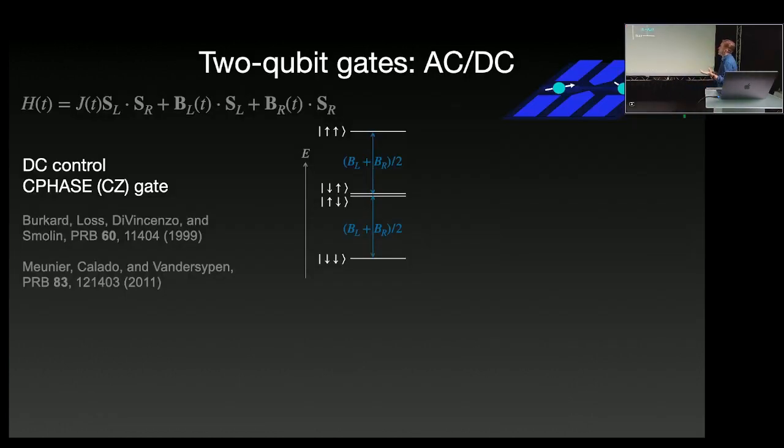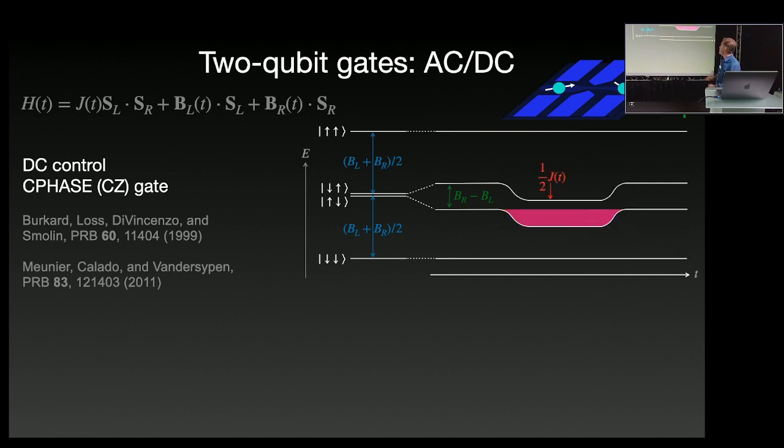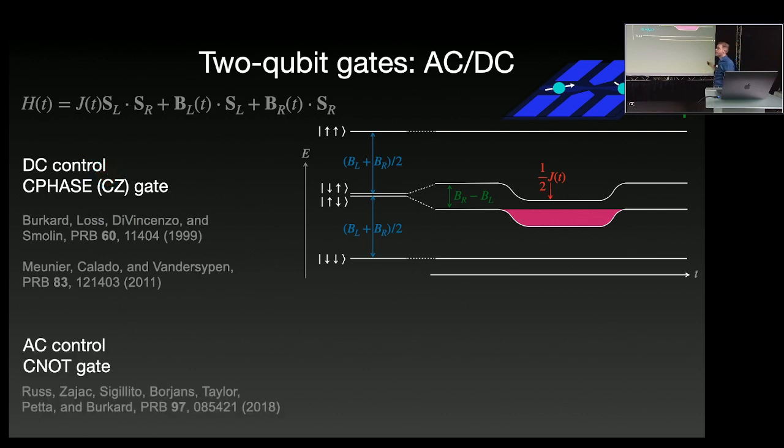And there are two ways to operate. Here's how it works. You can do DC control to make a C-phase gate. The idea is simply that if you have two spins, you have these four levels. In an external field, the parallel spin states split off. And if you have a field gradient, the antiparallel spin states are also split. Now, as a function of time, you switch on an exchange coupling for a finite amount of time. It turns out that these antiparallel spin states will be lowered in energy, and so they acquire a phase. And this is exactly what you need for the C-phase gate. So that's one way of doing a C-phase gate.